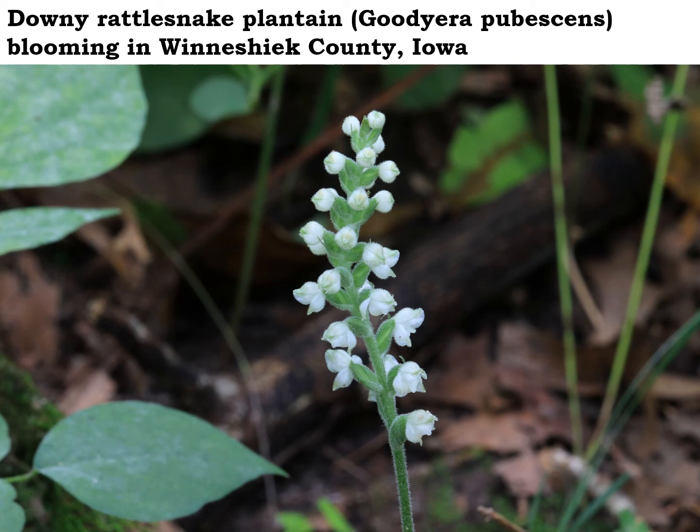Interestingly, the leaves of downy rattlesnake plantain could live for many years down there on the forest floor, but after the plant flowers, the leaves all die.